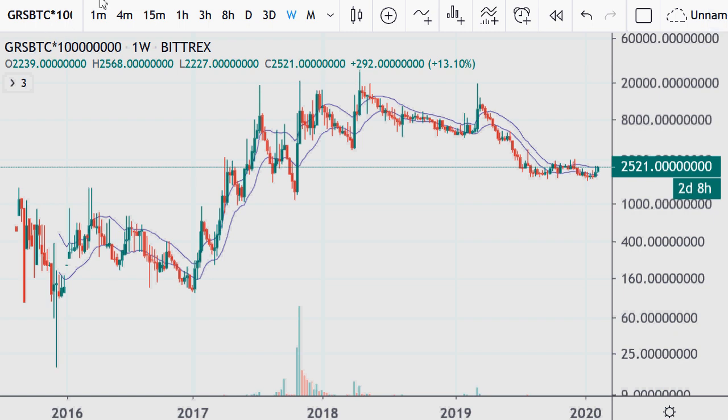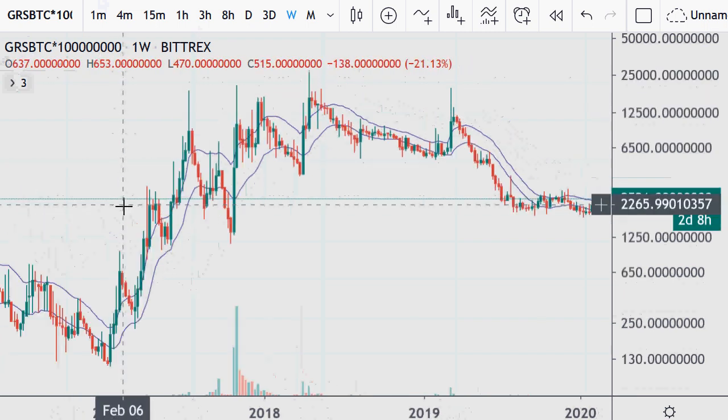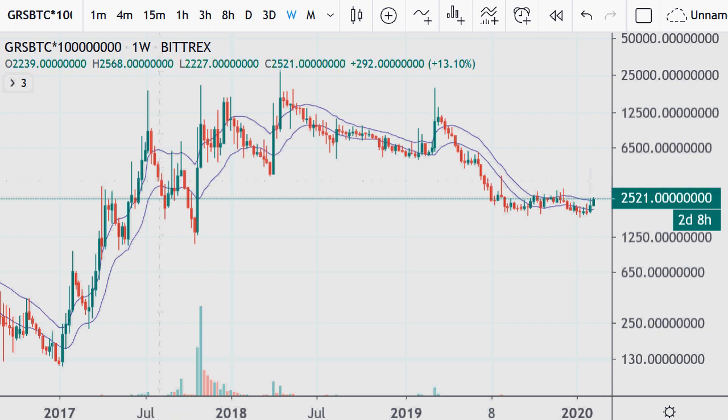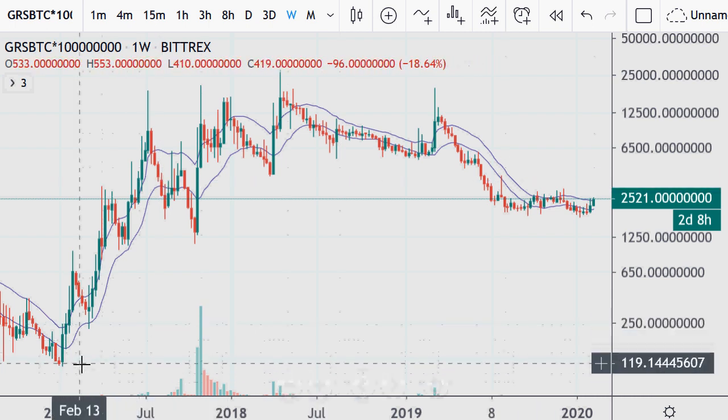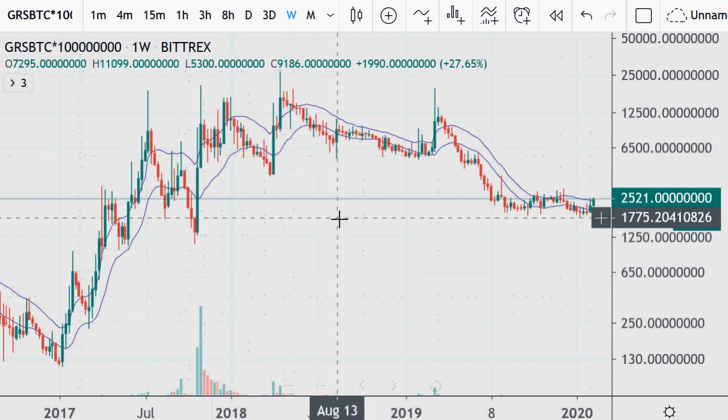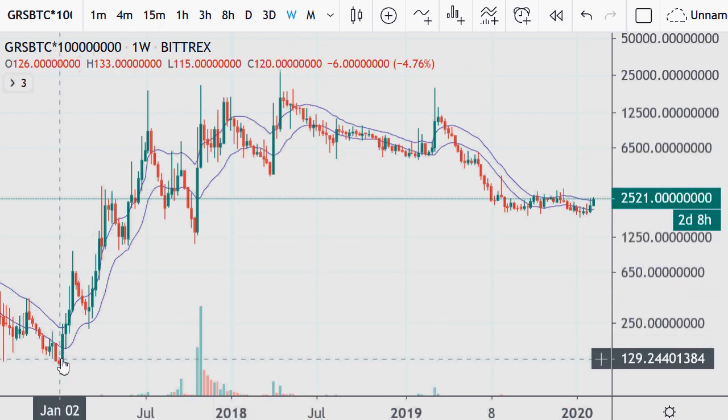Okay, so this is the pricing in Satoshi on the GRS. Furthermore, CoinMarketCap has line charts. If you put the logarithmic scale on there, it is phenomenal on their page. So you don't have to go and pay for an extra service just because you want charts that, to me, look better. We can see the run that it had.